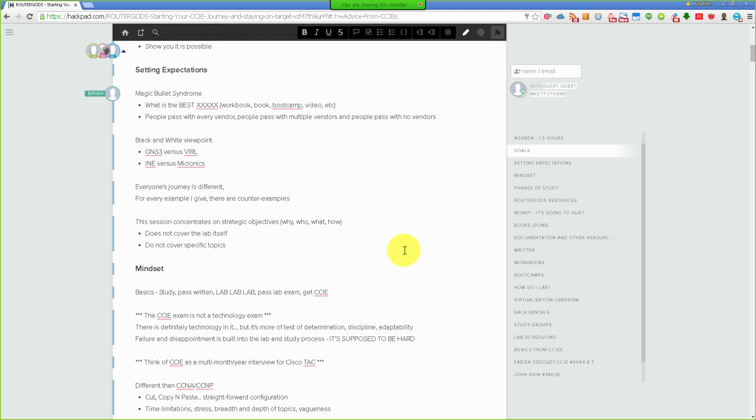People pass with every workbook. People pass with no workbooks. People pass with going to both boot camps or 3 boot camps. And then there are people who pass with no boot camps, right?